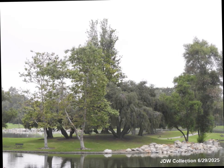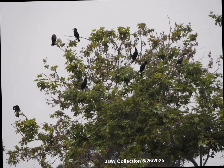Get a little closer to those trees. Now they're on the left of the slide. And here we have the cormorants in the early morning. Let's see how many there are. 1, 2, 3, 4, 5, 6, maybe 7 that are there.